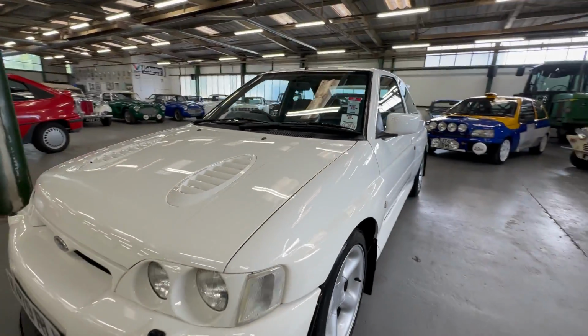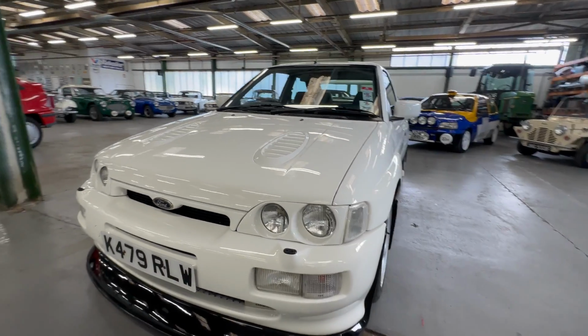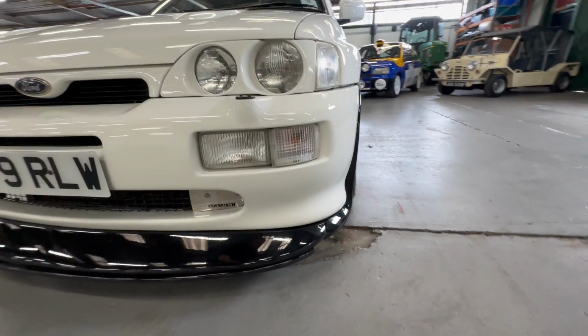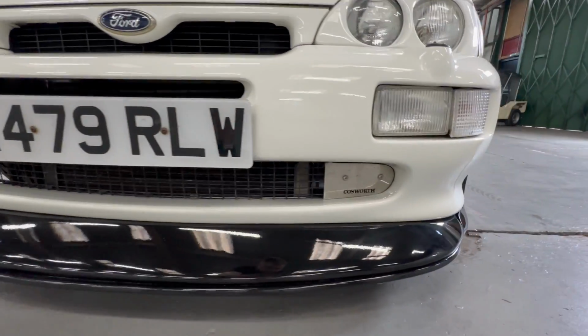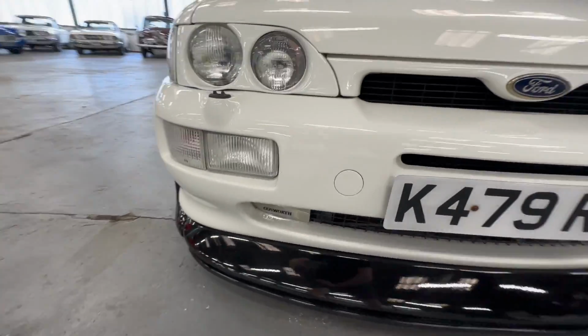Coming round on the front, and again we mentioned earlier on, it's got the Moret headlights, which personally I like. But again, like I said, if you want to put them back, dead easy to do. The lower front splitter is in gloss black on this one. Really nice condition, no marks on that. We do have these Cosworth lower grille plates, which again are easy enough to remove if you don't like those.